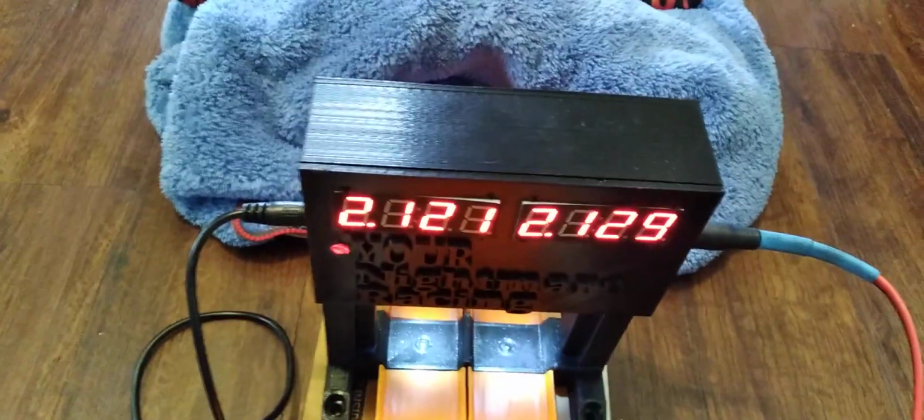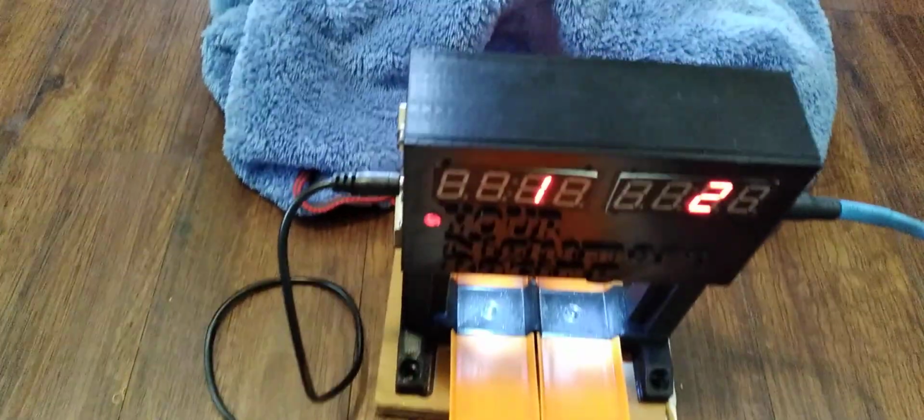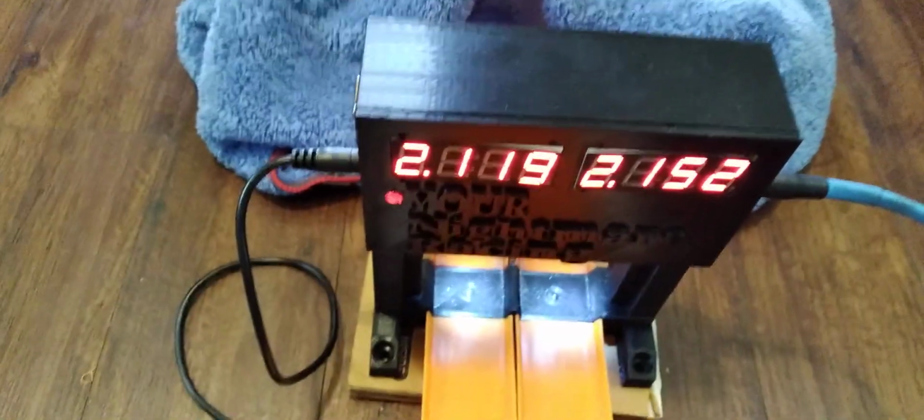Better times. 21 and 29. Let's switch it up. The Lambo has an advantage. Lambo's up 8. That time the Lambo got a horrible start. Clarence saw 21.19. Pretty good time there.